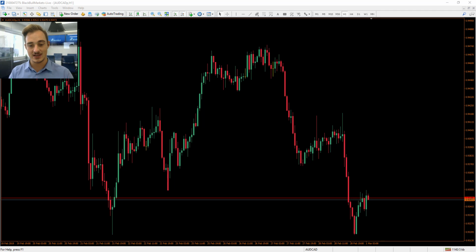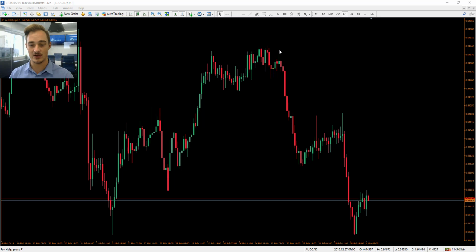But we'll dive straight into it, and let's see what we're looking at for either this finished trading session, or maybe even the start of early next week as well. So we'll just dive straight into here. We have the Aussie CAD. This is the hourly time frame.